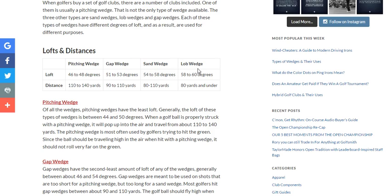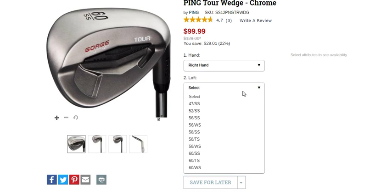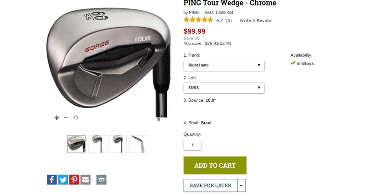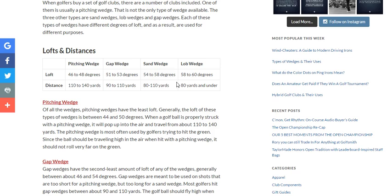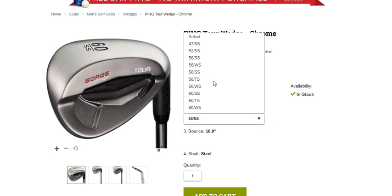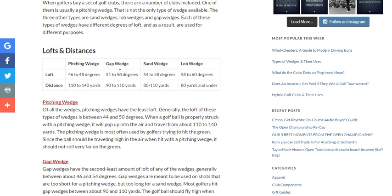So you know exactly what it is, and that's very important, especially when you're trying to describe it on eBay and what kind of wedge you're trying to sell. So a 60 degree will be a lob wedge. Now you can select here and see you have different wedges you can choose. Say you want a 58. The picture's not going to update here, but if you want a 58 degree one, then you know it's a sand wedge. Apparently you can pick any kind you want. Up to 52, and 52 is a gap wedge.